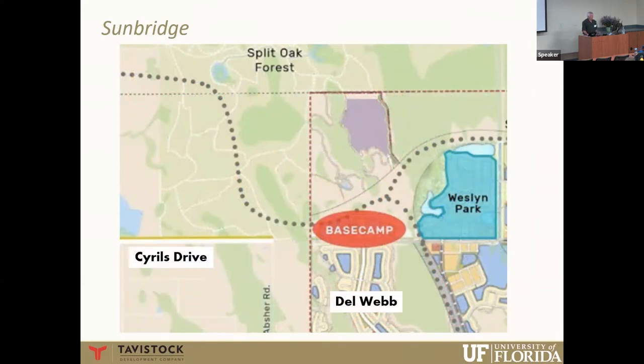That's the location that Brooke was describing, where the planting is, what I refer to as the boundary planting. There are several other features. There's Split Oak Forest in the top, and then there's Del Webb in the bottom center, and then Westland Park in the upper right.